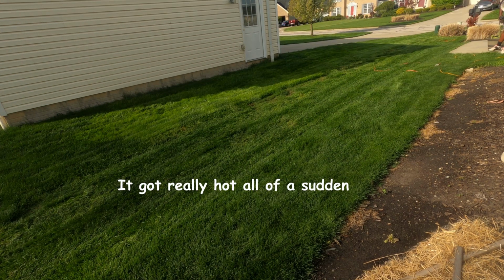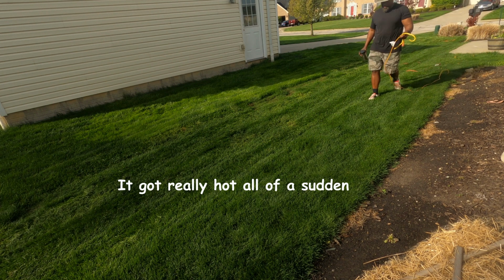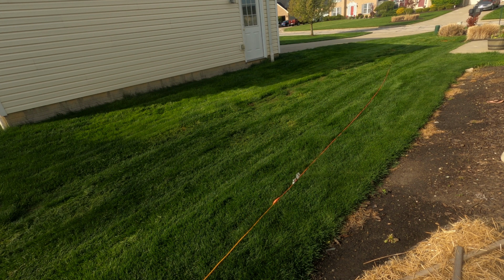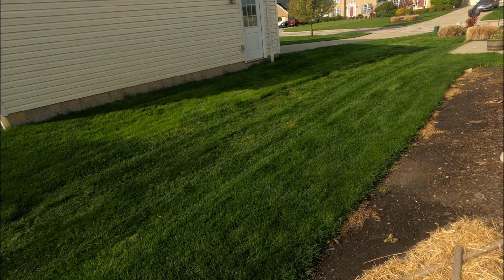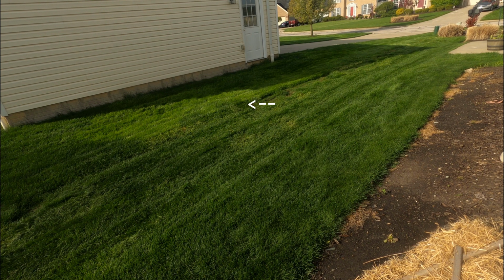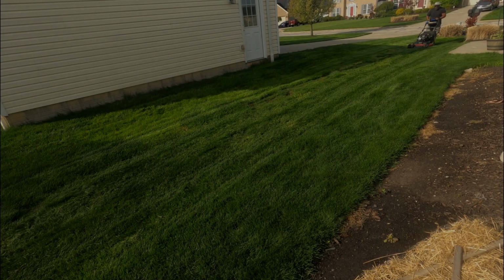It had gotten really hot, so I was like, all right, let me go change. As you can see, those grasses right there, that large patch, is just working its way closer and closer to my sides.